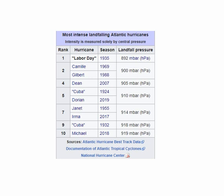So, obviously, there have been more on this list before this time of 1851, but on record, Dorian now ranks tied with a hurricane that hit Cuba in 1924 at 910 millibars, and you can see other storms. Labor Day 1935, that was the most intense anywhere in the Atlantic. It hit the Florida Keys, and then of course we had Camille in Mississippi, Gilbert in the Yucatan back in '88, Dean, we covered that here on IPR back in 2007, hit the Yucatan.